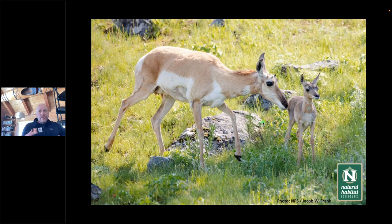They lose about 50%. They are killed in that first couple weeks of life of a pronghorn. And so by having typically two juveniles, that's kind of one way of ensuring that your genes are actually going to in fact be passed, hopefully, to another generation. So they do typically have two.